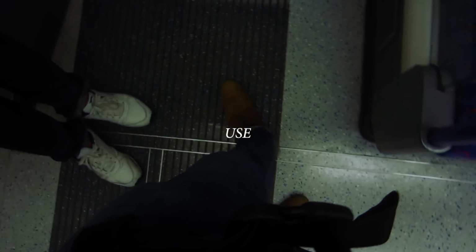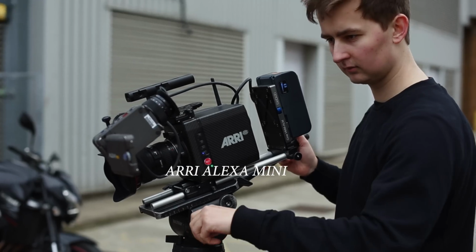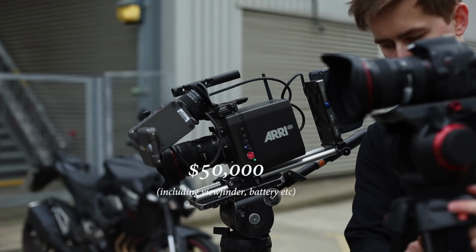I've always said that it doesn't really matter what kind of camera you use, but I'd never really tested out the high-end ones. So I went to Video Europe in London because they said I could spend the day with an expensive camera. So we started setting up the Arri Alexa Mini, which costs tens of thousands and has been used on all kinds of mainstream films.